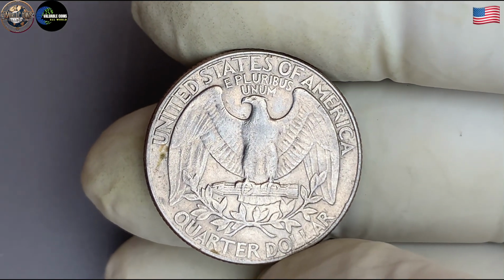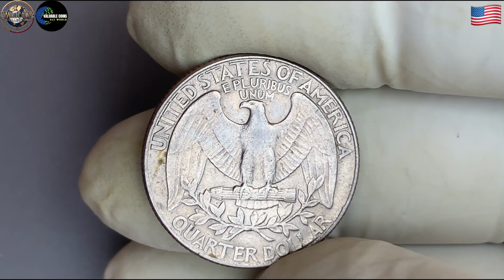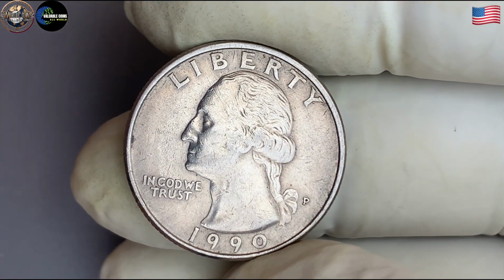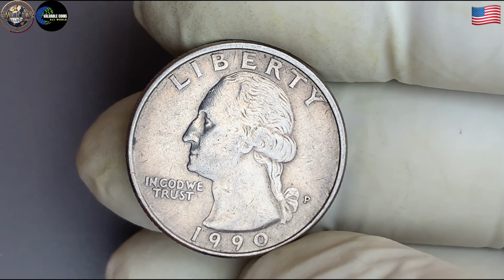So why is this particular quarter so special? What makes it stand out from the rest? To understand the value of the 1990 Washington quarter, we first need to take a look at the production numbers. The U.S. Mint struck a massive number of quarters during this year, but the key to the 1990 quarter's value lies in how few of them remain in excellent, uncirculated condition.